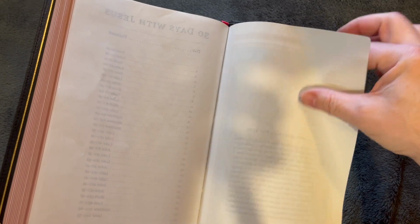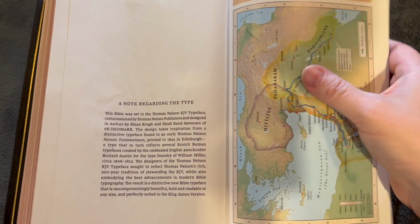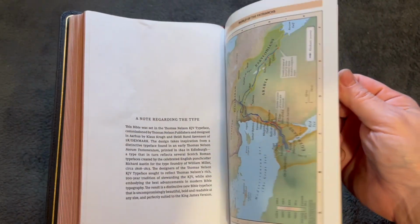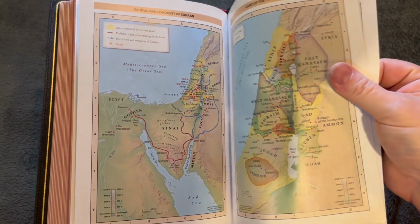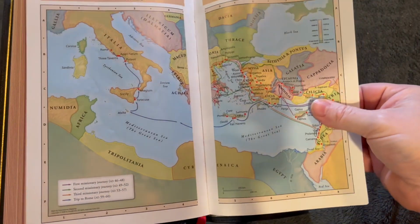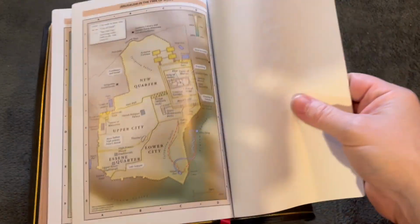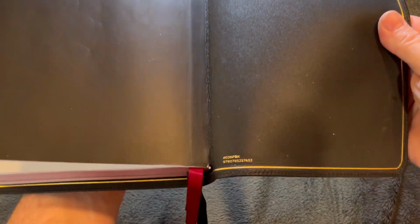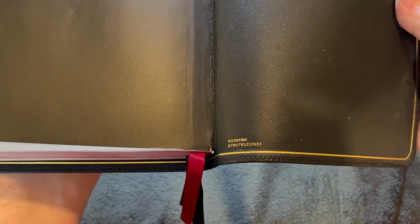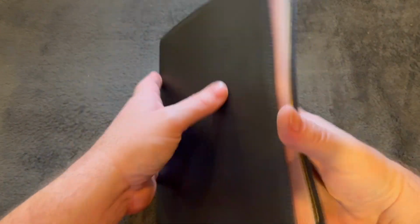And then another blank sheet. A note regarding the type that talks about the 2K Denmark font, and then you get your Zondervan Thomas Nelson maps. It's a shiny, glossier paper. It's definitely not a matte finish. But then you have your cardstock at the end, and that's it. Your ISBN is at the back cover of the Bible, and then edge line at the end as well with the gold all the way around.